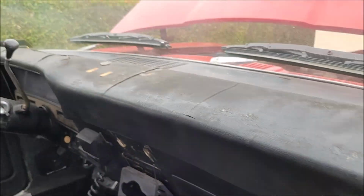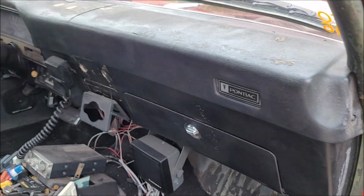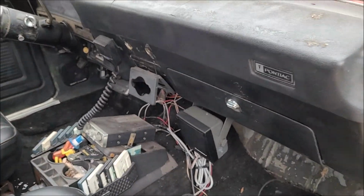But things like the dash pad, it's pretty typical for these old things to crack, but I'll probably get a cover like I have on the Nova. I kind of like that. It's just basically a carpet piece that sits on top.